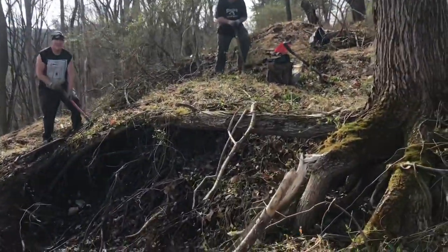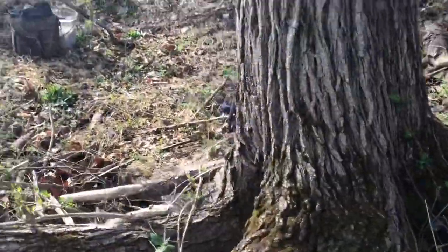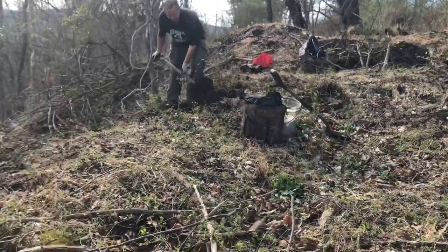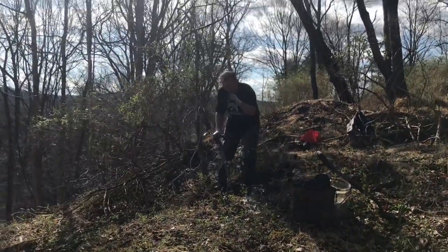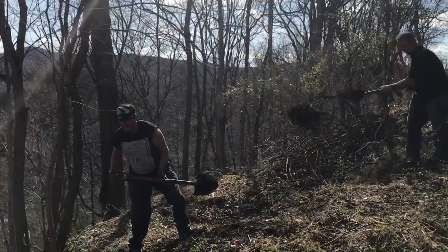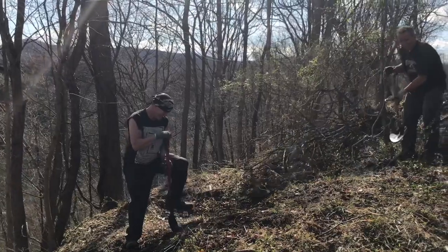But we're up here on this little knoll today. You can see how it's kind of flat up above this tree right here. And we're gonna just take all this area out today, and I'm pretty sure we're gonna get into some good stuff.